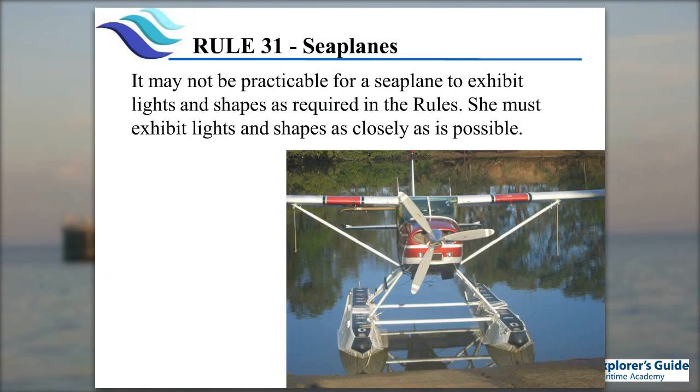Seaplanes, again, as close as we can to comply with the rules on it, and they comply fairly well with our boat rules.